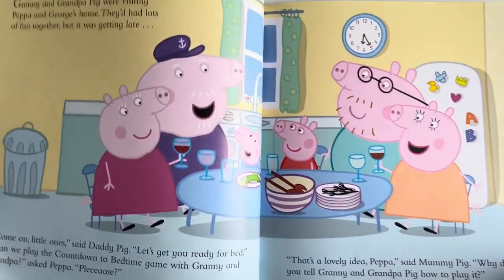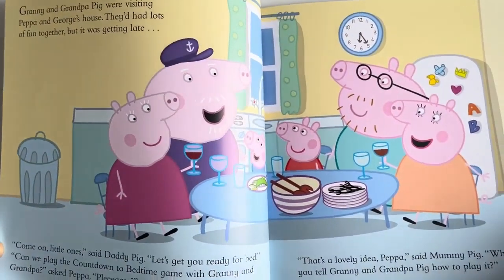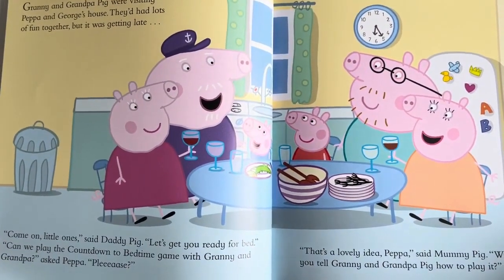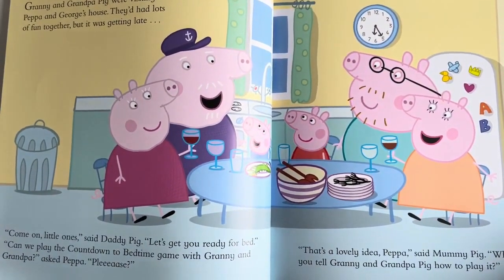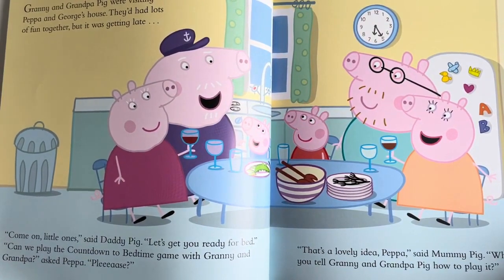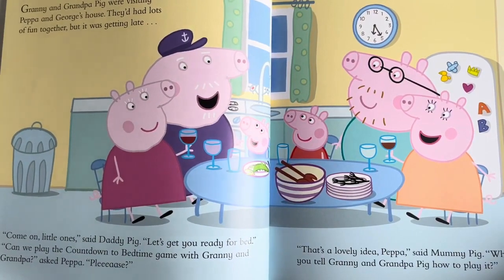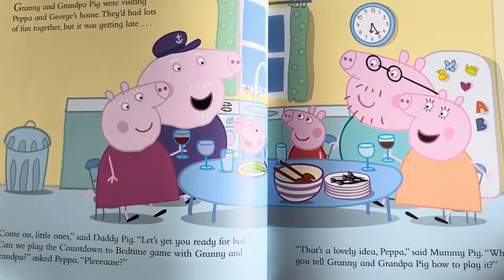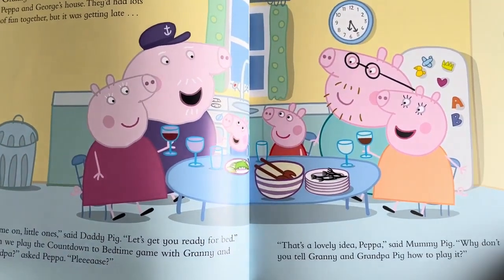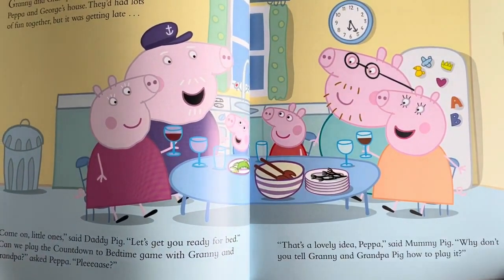Granny and Grandpa Pig were visiting Peppa and George's house. They had lots of fun together, but it was getting late. Come on, little ones, said Daddy Pig. Let's get you ready for bed. Can we play the countdown to bedtime game with Granny and Grandpa? Asked Peppa. Please. That's a lovely idea, said Mummy Pig. Why don't you tell Granny and Grandpa Pig how to play it?